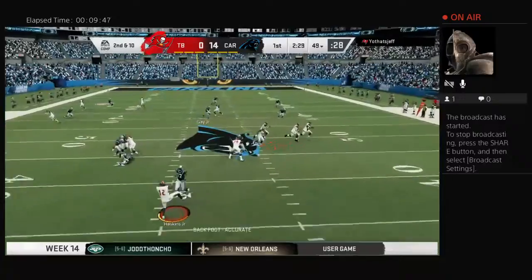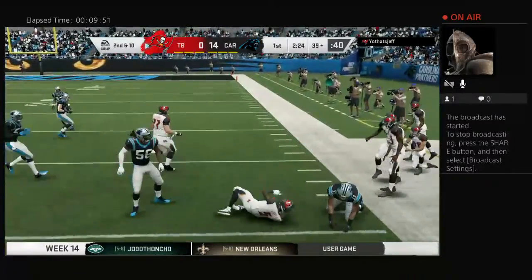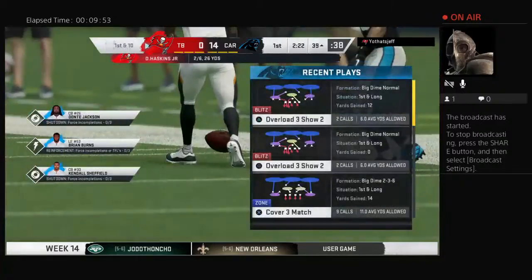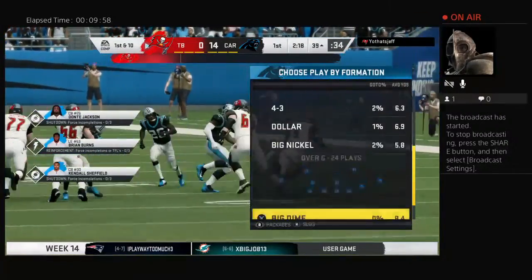2nd and 10. Here's Haskins again. He sets up the screen to Jones. And they'll get him down as he's inside the 40. And they're going to have another first down as the tackle's made at the Panthers' 39.